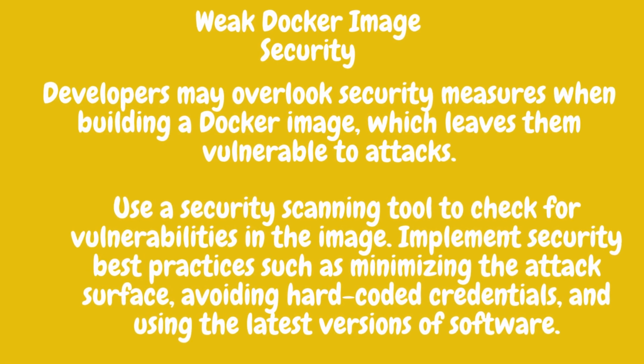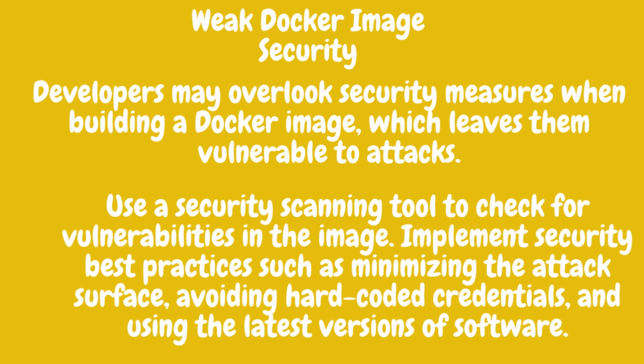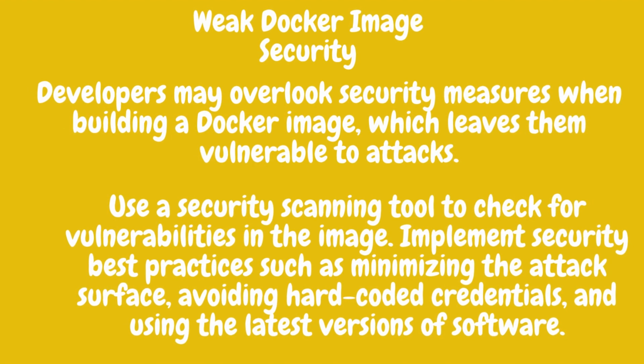Weak Docker image security. Developers may overlook security measures when building Docker images, which leaves them vulnerable to attack. Use security scanning tools to check for vulnerabilities in the images. Implement security best practices such as minimizing the attack surface, avoiding hard-coded credentials, and using the latest version of the software.